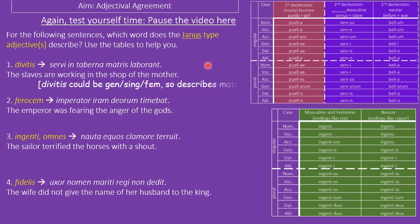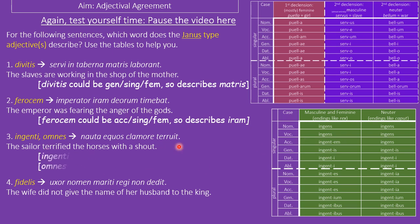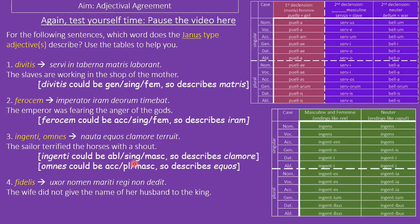3, 2, 1. So, divitis could be genitive singular feminine, and that would be the only thing in this sentence that would make sense. So it must describe the matris, which is also third declension, so they have the same ending by fluke. Ferocem can only be describing iram in that sentence because they both are accusative singular and, as it so happens, feminine for iram. The sailor terrified the horses with a shout. Ingenti could be ablative singular masculine to describe clamore. Notice there that if ingenti is ablative singular masculine, it's the same declension as clamore, but because adjectives and nouns don't always have the same endings, they don't actually end up with an e, well, it ends up with i to e. Omnes could describe equos and therefore must in the sentence because there's nothing else that it could.